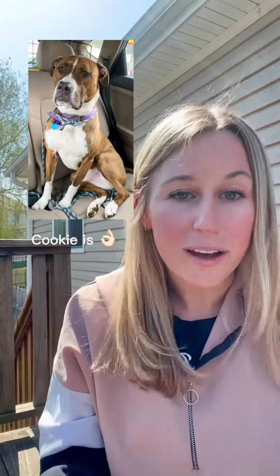on my day off, frantic, not knowing what to do, and not even knowing the signs of what a seizure was in a dog. Thankfully, her dog is totally fine, but I thought that we should go over it and know what to do when this is happening to your dog, because it's very, very scary.